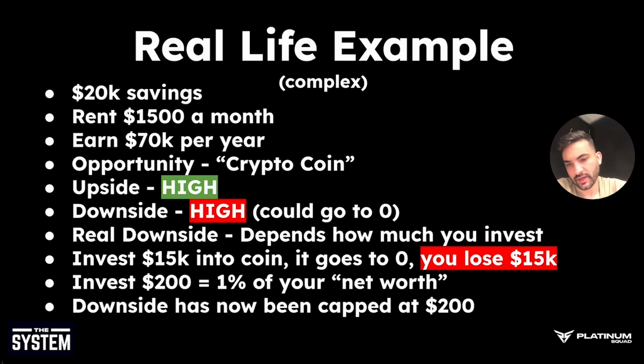And also his downside has now been capped at 200. He can't lose more than $200, right? He's capped it at 200. So now his downside goes to low and his upside goes to high. Now I wouldn't recommend doing this on 30 different coins, because all of a sudden now you've invested 30% of your net worth in crypto in some random gambling coins. Wouldn't recommend that. But if it's 1 or 2, 1% or less, I mean, no one's going to lose their life savings investing less than 1% of their net worth in a couple of coins. That's just risk management. That is reducing your downside. That is quite simple investing principles.